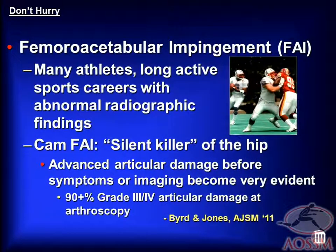Now, as far as femoral acetabular impingement, remember that many athletes participate in long active sports careers with all kinds of weird-looking x-rays. Now, the flip side of that is Professor Ganz has referred to cam impingement as the silent killer of the hip, because there's advanced articular damage before the symptoms or imaging become very evident. And that's been consistent with our findings.